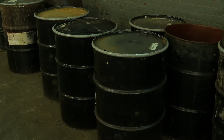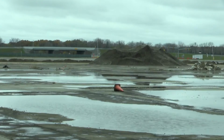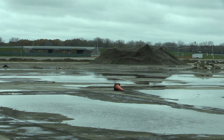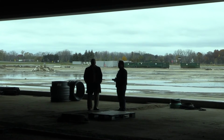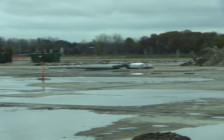It was well known that environmental factors were present on a property like this. We have over 40 acres of oil floating on the water table, and we have PCBs, we have a lot of different things, and we're trying to better understand that and develop a remedy for that to prevent exposure to any of the people coming to visit the museum.